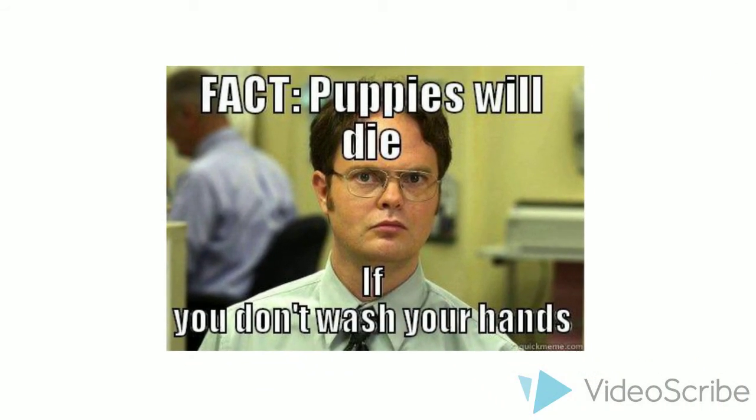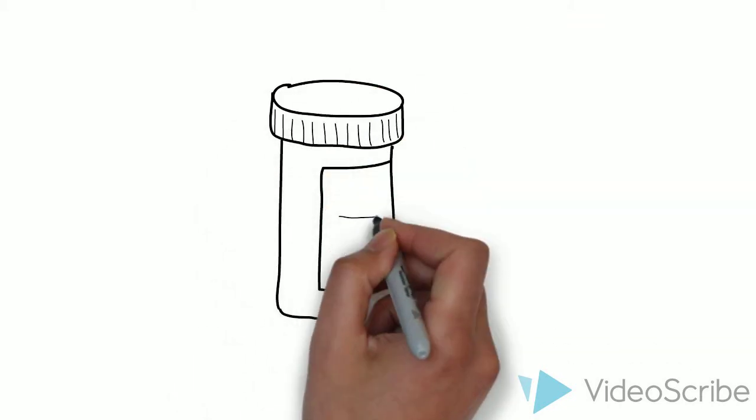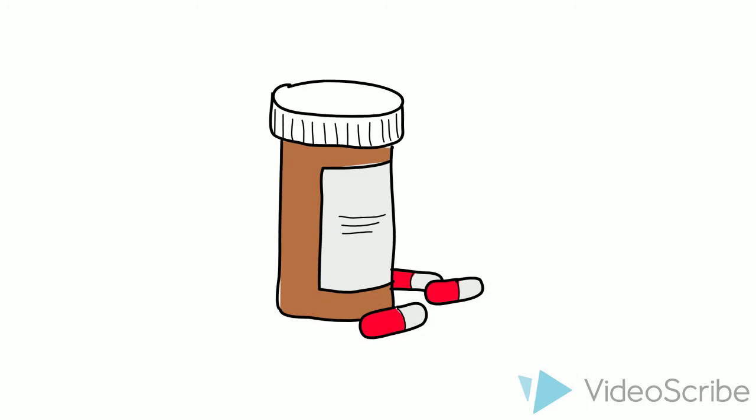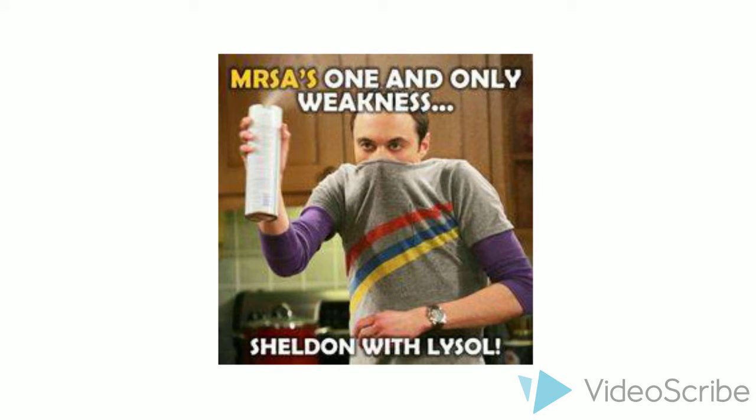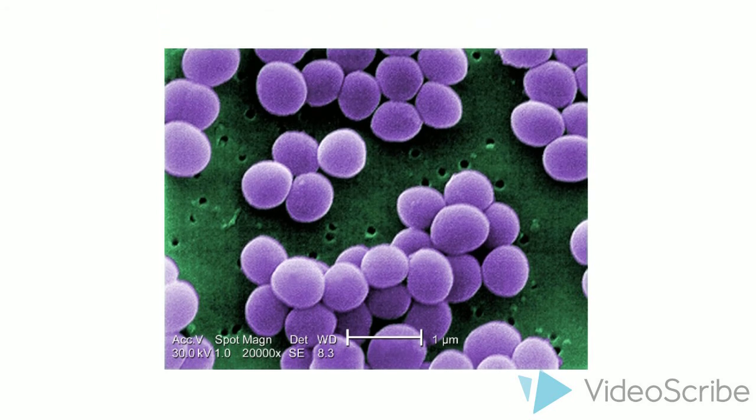Spread awareness and educate your future peers and staff, and learn all about the safe use of antibiotics, and teach your patients to never share their antibiotics and only take prescribed antibiotics following dosage instructions. If you're unlucky enough to become a patient, listen to your doctors and take your drugs and keep your wounds covered and clean. Also make sure your friends who visit you in hospital maintain good hygiene, otherwise they'll end up in the bed next to you.